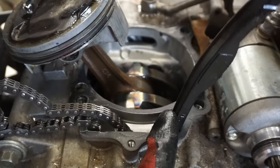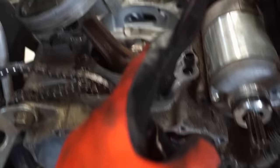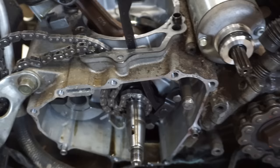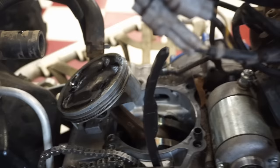Why weren't there any metal chunks though? Oh, there's metallic flakes up here. Did the guy drain the oil? You can see the metallic flakes right there. What the heck? Why wouldn't they be in the oil then? That's super weird. Piston rings are all free. Those look good. So I think it's just the rod bearing went. That's it.